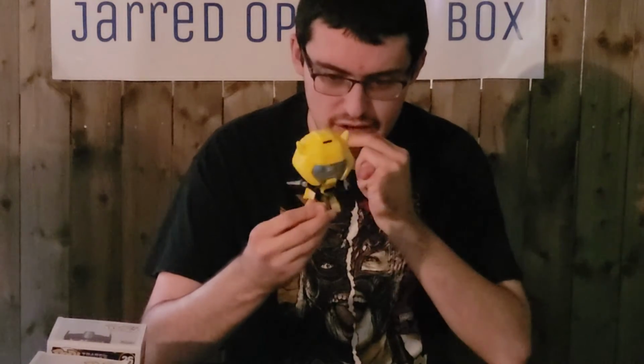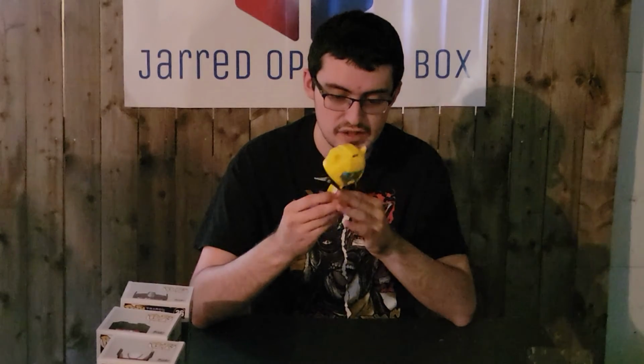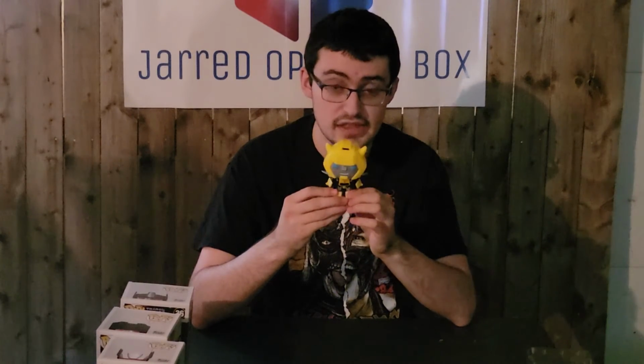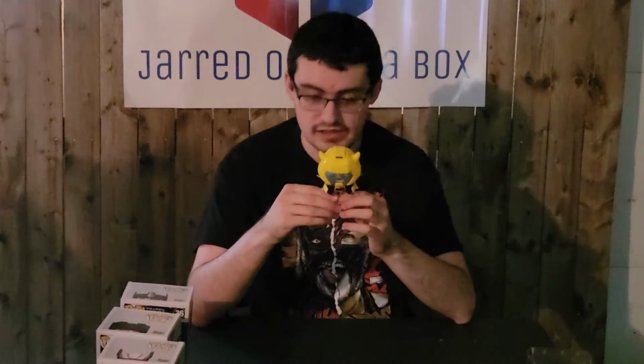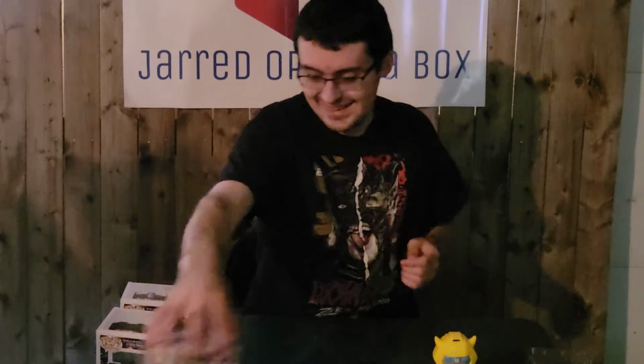Not much else to say about it. I do like this one. Probably I like this one more than the original Bumblebee pop. I think they did a lot better with this one. I thought the first one looked a little weird. It didn't really fit with the other ones in the wave, but this one definitely fits a lot better within that wave. And it's an unpopular opinion, sure, but I definitely think this one is better than the original Bumblebee pop. And it stands better too, so that's another plus in my book. All right.